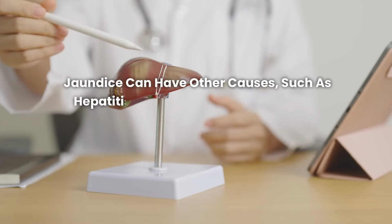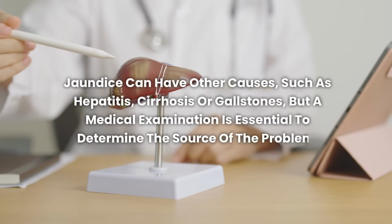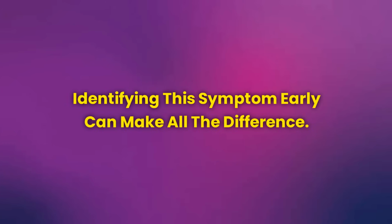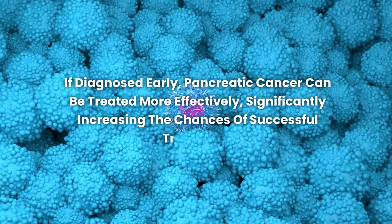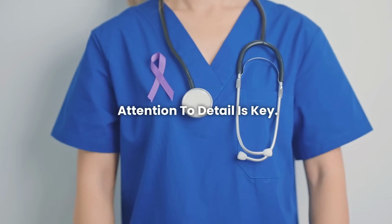Jaundice can have other causes, such as hepatitis, cirrhosis, or gallstones, but a medical examination is essential to determine the source of the problem. Identifying this symptom early can make all the difference. If diagnosed early, pancreatic cancer can be treated more effectively, significantly increasing the chances of successful treatment. Attention to detail is key.